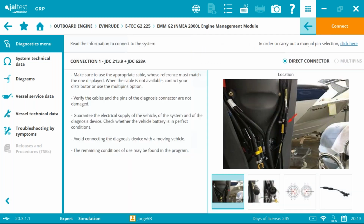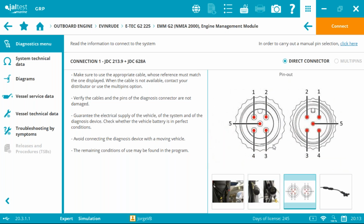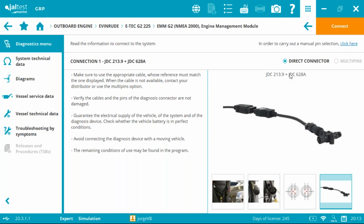Okay. So before connecting to the engine, I would like to show you also the action connectors. It's very useful because here we have information about how to connect to this new system. It's very useful when we are working with brands or systems that we do not know, and we have troubles and we waste time looking for the diagnostics connections. Okay, so here we have connection, the dial, the pinouts, and also the GDC 628A connector. That is a new cable that Jaltest Marine has developed in order to be able to work with these systems.